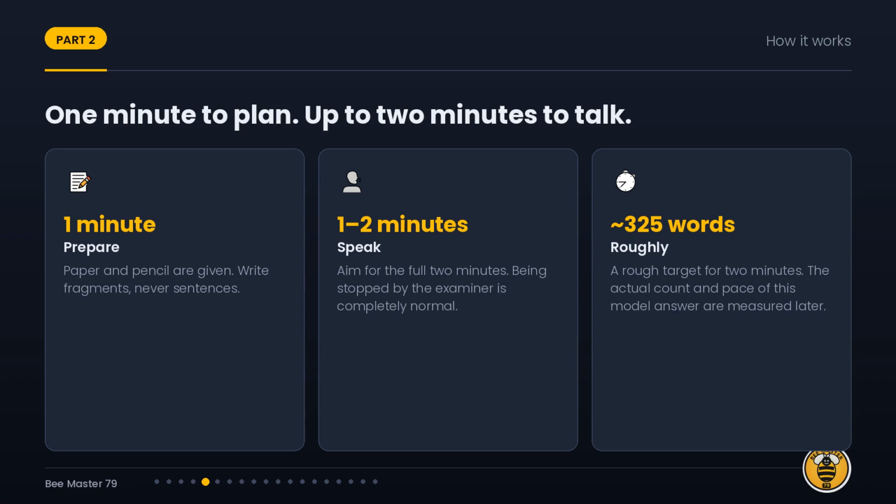Part 2. The examiner gives you the card, 1 minute to prepare, and a pencil and paper. You then speak for between 1 and 2 minutes. The examiner will stop you at 2 minutes. Being stopped is normal. Stopping yourself at 40 seconds is not.